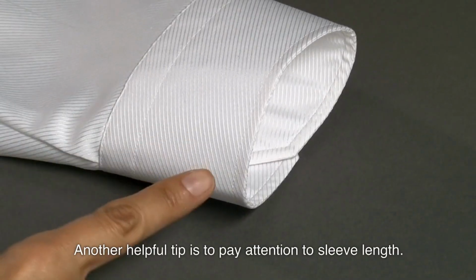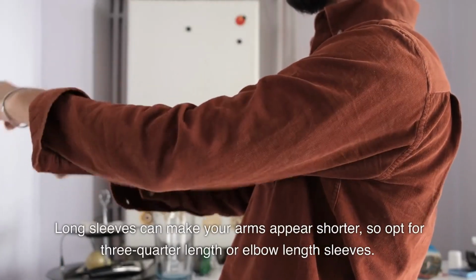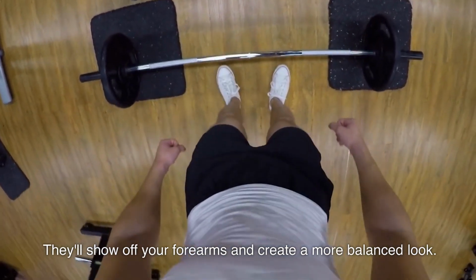Another helpful tip is to pay attention to sleeve length. Long sleeves can make your arms appear shorter, so opt for 3/4 length or elbow length sleeves. They'll show off your forearms and create a more balanced look.